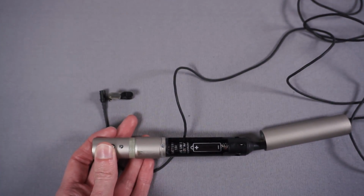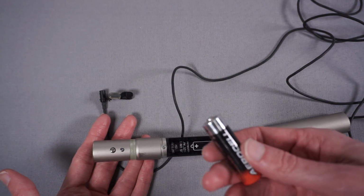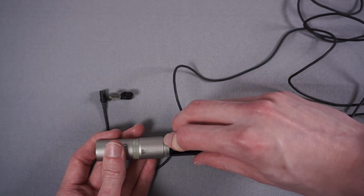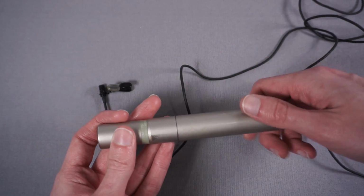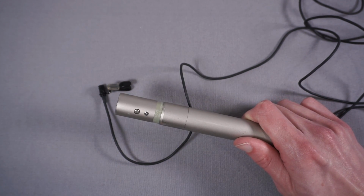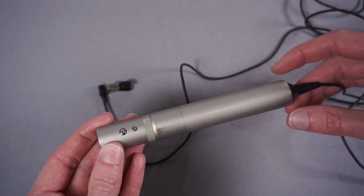So that's what that AA is for. So this is optional. If you've got a thing that provides phantom power, you don't need this. But if you're powering this in a way that doesn't require phantom power, you can pop a AA in there, close it up, and that will now power it. And that'll power this for, apparently, according to Sony, 6,000 hours, which I worked out is about 250 days. So yeah, the battery will last a long time.